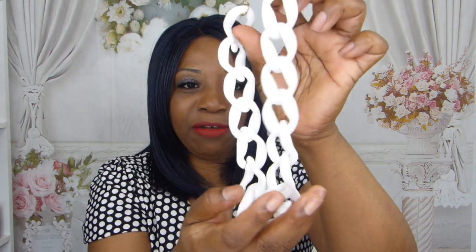It's like a chain link, and you may say to yourself, wait a minute, that must be really heavy. No, it's not. It's as light as a feather. There we go. Really cute, really gorgeous. Great summer pieces, again, to jazz up your summer wardrobe.